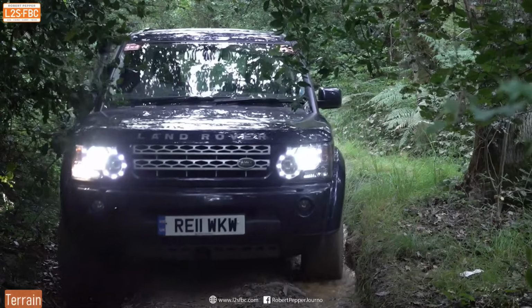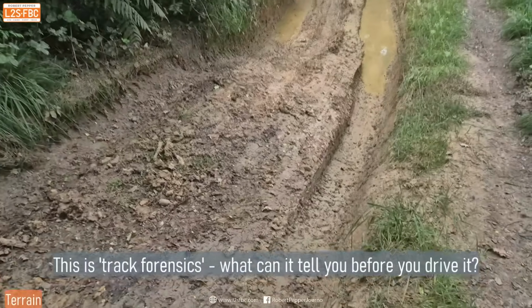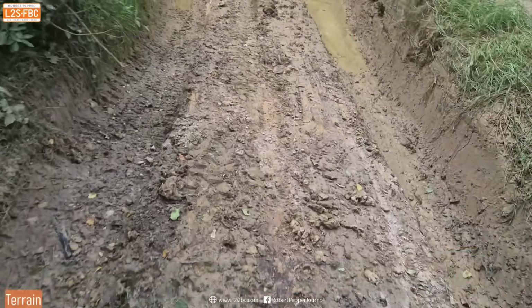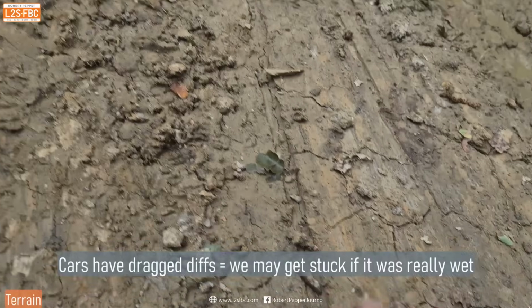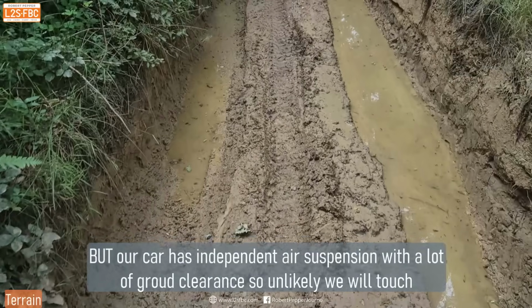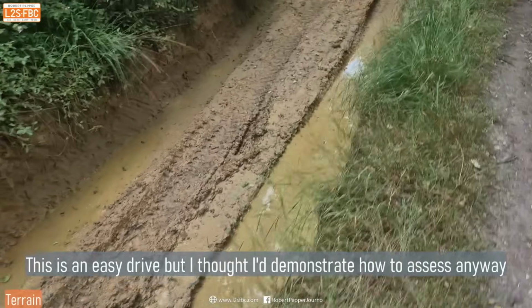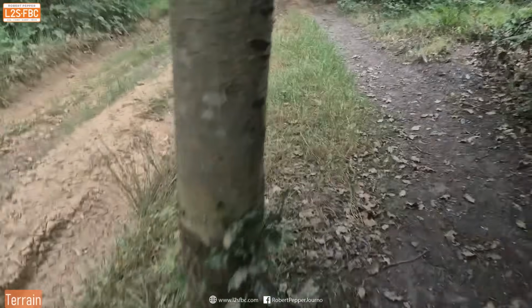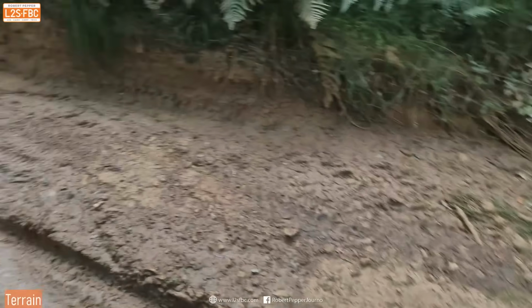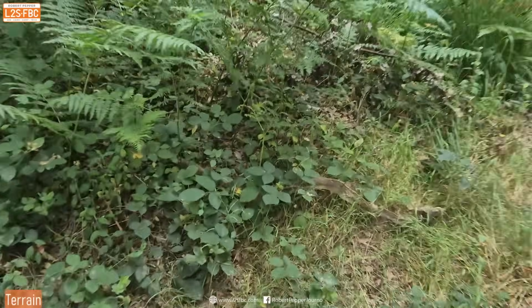And now here's an example of how to check a track if you're not sure. First real obstacle. So if we have a look at this, we can see some evidence of differential dragging here. We can also see motorbikes or something have been through the middle, and we can see that there's deep ruts there. Now what we want to do is ascertain just how deep those ruts are. The entry and exit's going to be fine, that's not steep, but how deep is that mud? I don't think it's going to be very deep at all.